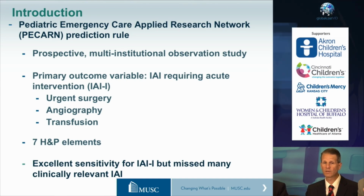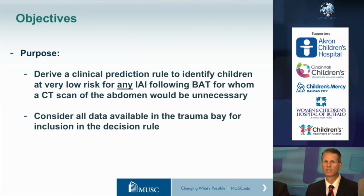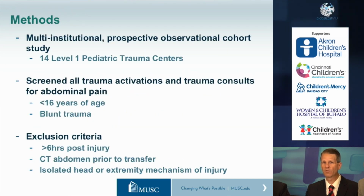We actually validated their model, and what we found was that it was very, very sensitive for injuries requiring acute intervention, but it missed a lot of clinically relevant injuries, mostly solid organ injuries like liver and spleen injuries, which we felt were important because it affects how we manage the patient, even if we're not rushing straight to the operating room. So our goal was to come up with a prediction model.